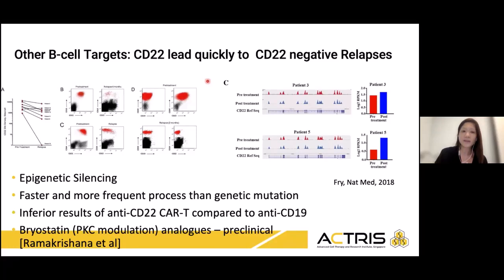But then within 3 to 6 months, the early trials found that this very quickly led to a CD22-negative relapse when given as a single targeting CAR. In fact, this was even faster and more frequent than with the CD19 CAR T. When they looked closely at the mechanisms of relapse, they found there was really no change in the genomic and transcriptomic profiles of the relapse and pre-relapse samples. And therefore, it brings us to another mechanism, which is epigenetic silencing of the antigen expression. So a single targeting CD22 is not another CAR that would replace the very successful CD19 CAR.